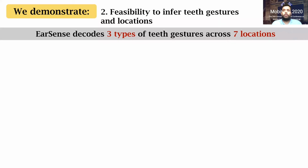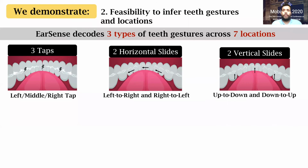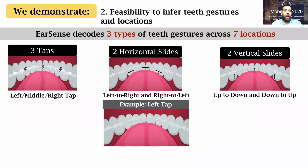EarSense records three types of teeth gestures across 7 locations. These include 3 locations of tap, left, middle, and right, 2 horizontal slides, left to right, and vice versa, and 2 vertical slides, up to down, and vice versa. An example of left tap is shown in the animation.